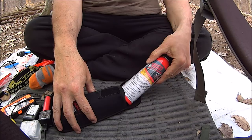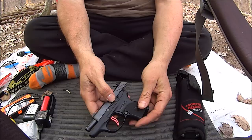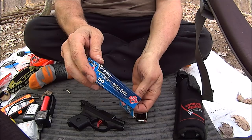Now, I also had on me my everyday carry. When I don't want to carry a large gun, this is it. Safety first, so we have it. I only had one magazine with me. So I stopped at a gun store and picked up a whole bunch more.